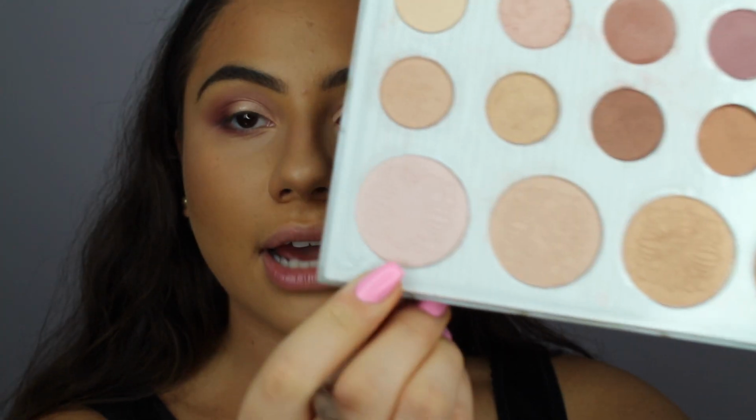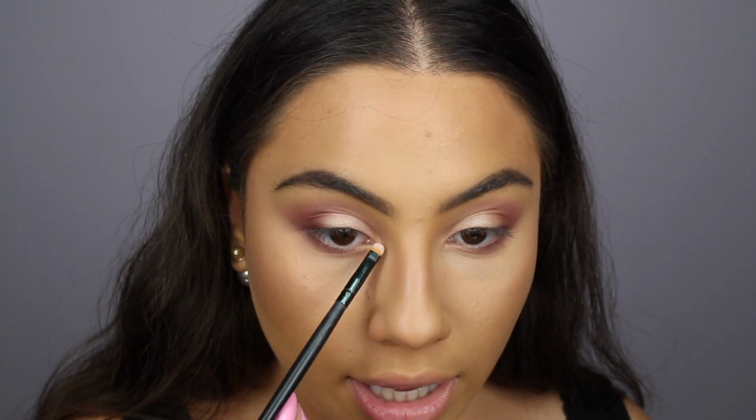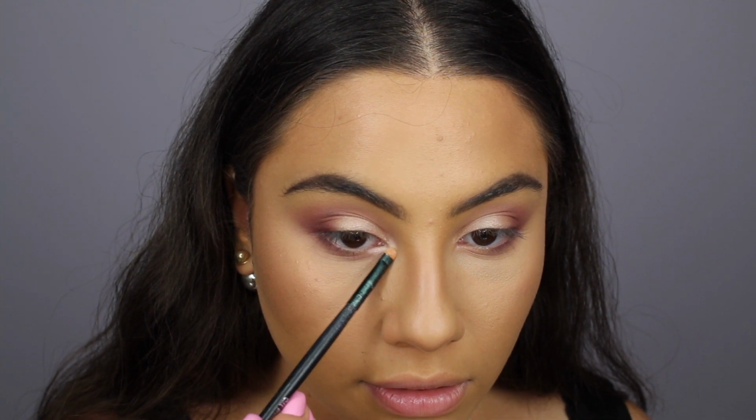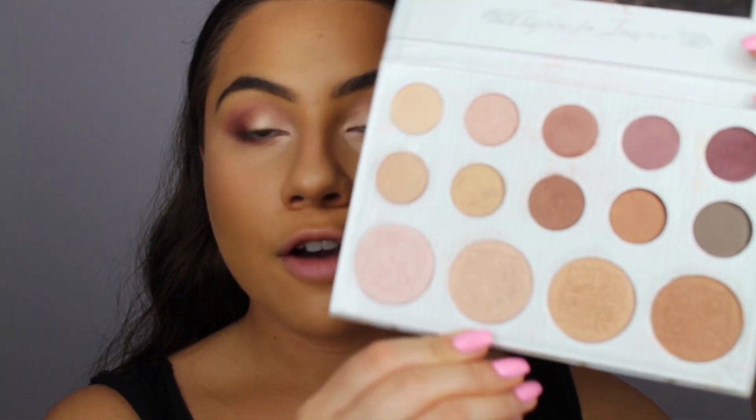And now I'm gonna go into this highlighter shade. It also has a little bit of a pink undertone, and I'm gonna use that in the inner corners of my eyes, and I'm gonna wet it as well with the Mario Badescu Rose Water and just tap it into the inner corners. I'm gonna use highlighter for my entire face from the Carly Bybel palette.